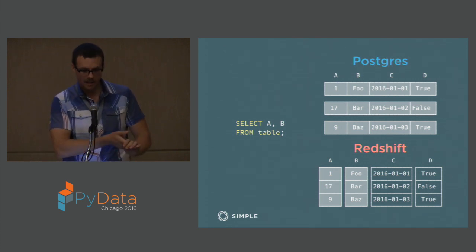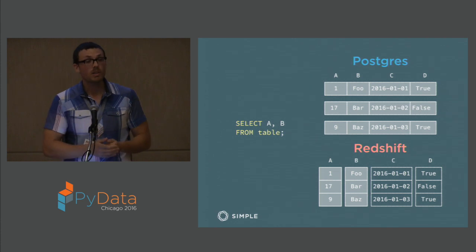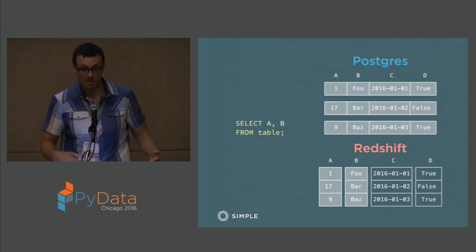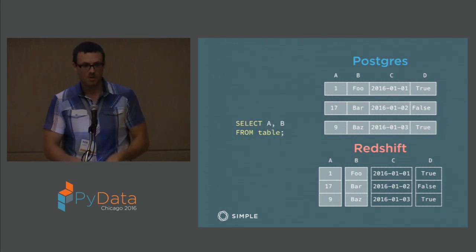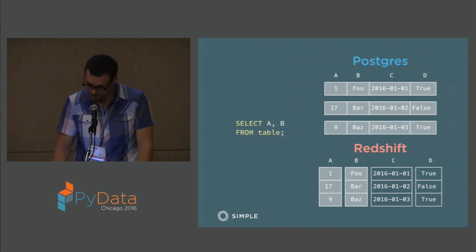So with Postgres, you're doing a full table scan, you're throwing away everything but A and B, but it's the only way to get at all of A and B. It has to scan all rows. Redshift doesn't store data in rows, it stores data in columns. So when you select A and B, all it has to do is fetch the columns A and B from disk. So if you do a select star, unless you really need all of that data, you're throwing everything away in terms of I/O. So always try to limit how many columns you're selecting.